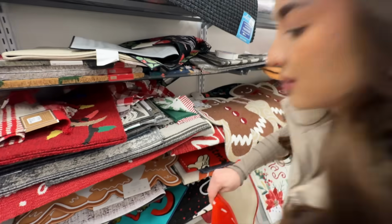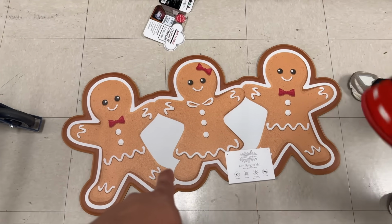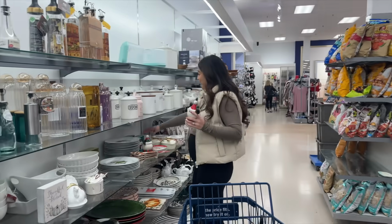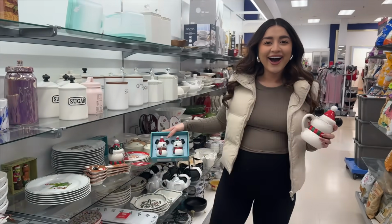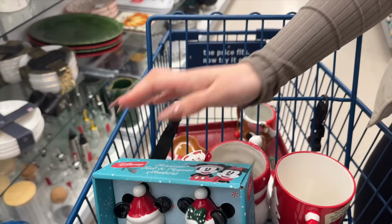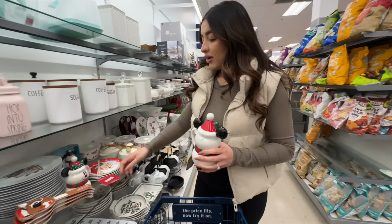Guys, which one? That one or that one? On camera this one looks good. But look, do you see how it has spots? Yeah. It just looks dirty. Okay. That's literally perfect. Look how cute. Oh, those are cute.